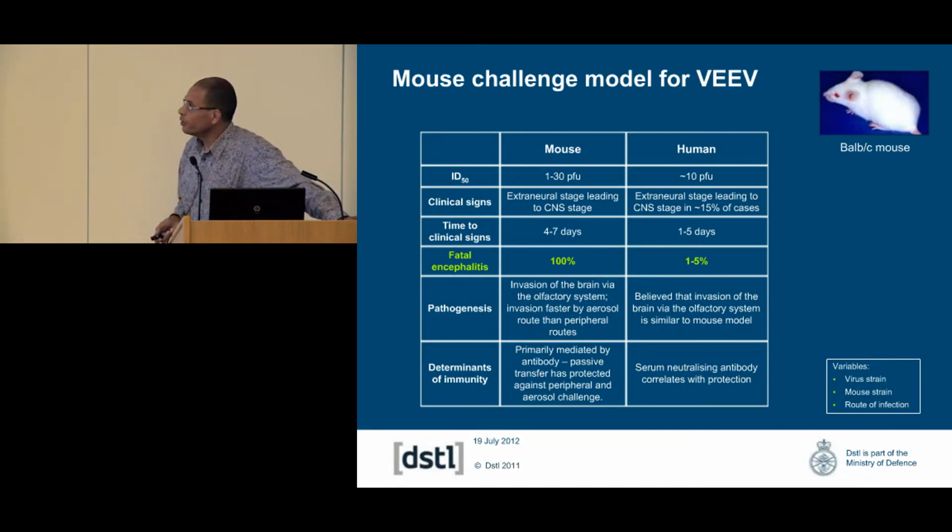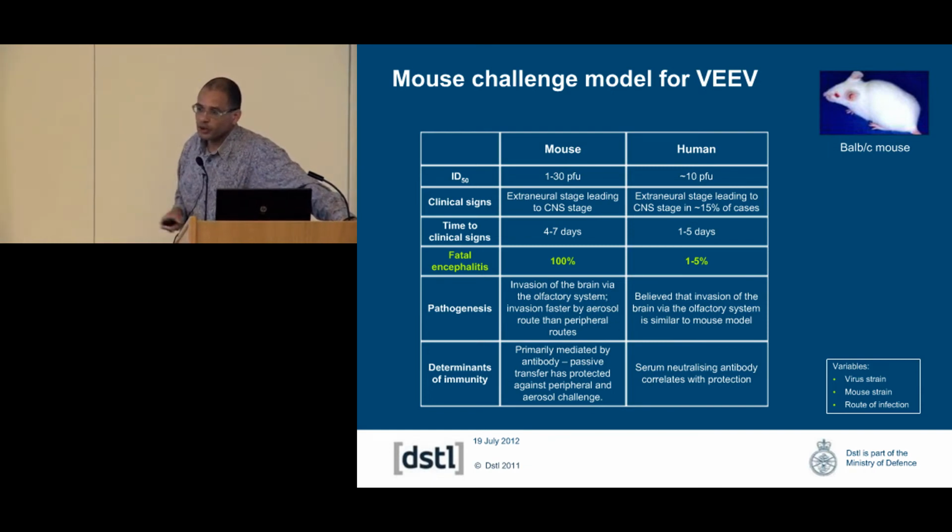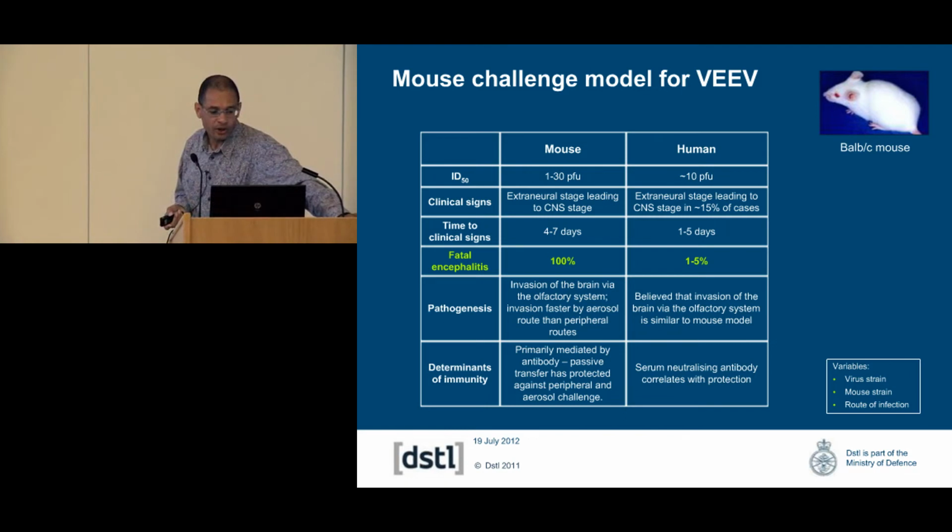So if I now just run very briefly through the mouse challenge model, we can challenge mice intraperitoneally or subcutaneously or by aerosol with VEEV. And most of the data I'm going to show you will be with aerosol, because that's the indication we would want to license it for. All this is really showing you is that the mouse model is very similar to what we know of the human disease, with the difference that in the mouse, it's very easy to get 100% lethality, whereas in the human, which is mostly natural infections, the case fatality is actually very low. That's not really a problem. It's very difficult to get anything licensed on a mouse model that has 1 to 5% case fatality. So we're quite happy to have that particular difference. But everywhere else, it's largely the same.